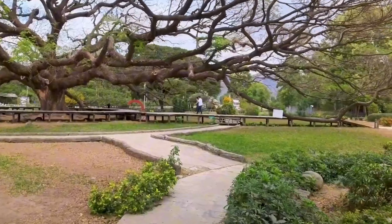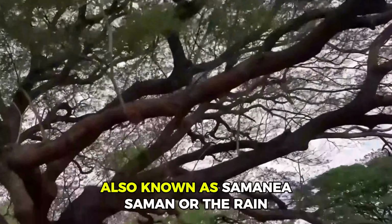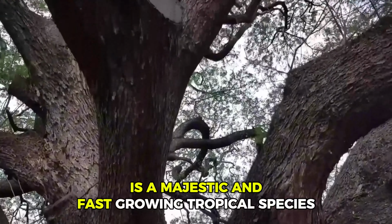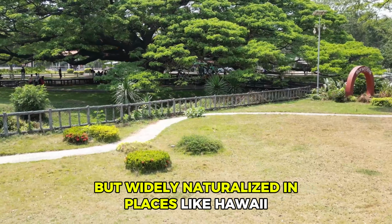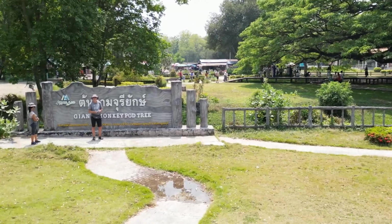Number 7. Monkey Pod Tree. The monkey pod tree, also known as Samanea saman, or the rain tree, is a majestic and fast-growing tropical species native to Central and South America, but widely naturalized in places like Hawaii, Southeast Asia, and the Pacific Islands.